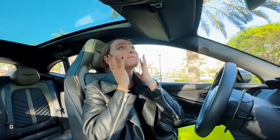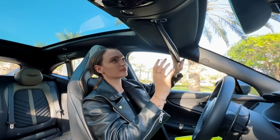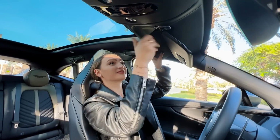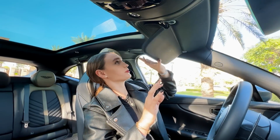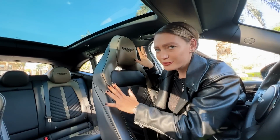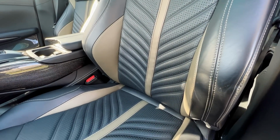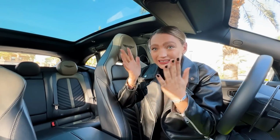I haven't said this for a very long time, but there are physical buttons. Finally, I love when cars feel like cars, not like spaceships. Well, what do we have here? A mirror. But it's not just that. It is a double visor. I've never seen a double visor in my entire life, so very impressed. And then, I don't know if you guys know, but besides these seats being absolutely unreal and comfortable and beautiful, they are all handmade. Everything you see in this interior is handmade. And this is why I think Aston Martin literally has its own soul. There's a person that did this with their hands.